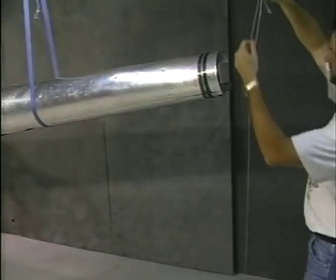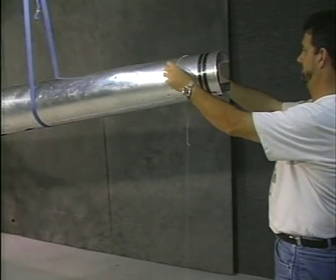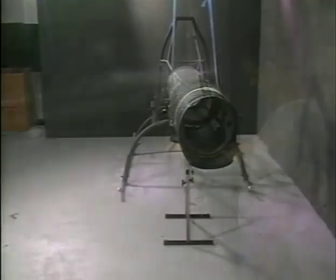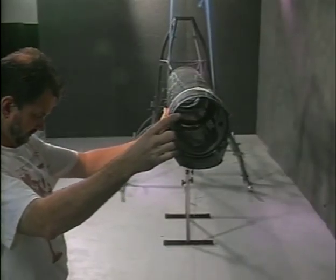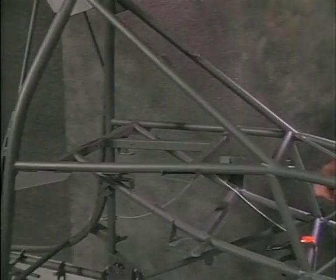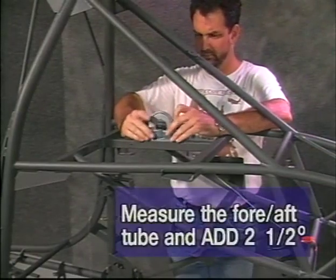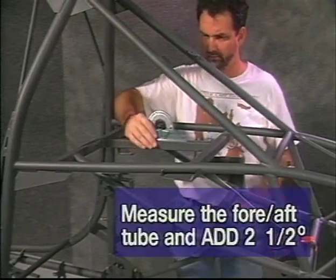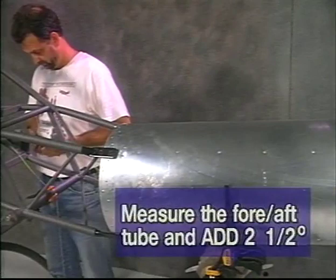Make a loop with a piece of string to go around the tail boom end and hang the plumb from the string as shown. With the tail boom inside all 4 attachment brackets, center the end of the tail boom over the centerline string. To find the proper tail boom angle, measure the angle of the 4F square drive tube and add 2.5 degrees. This is the angle that the top of your ship's tail boom should be.